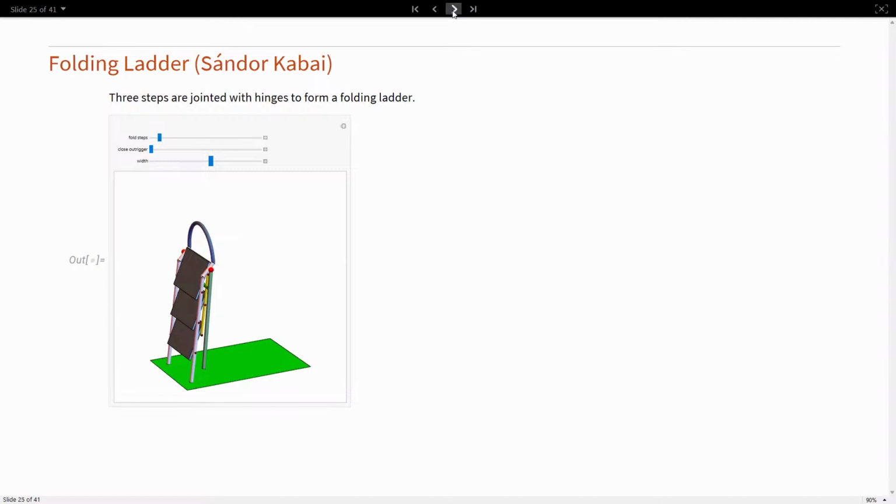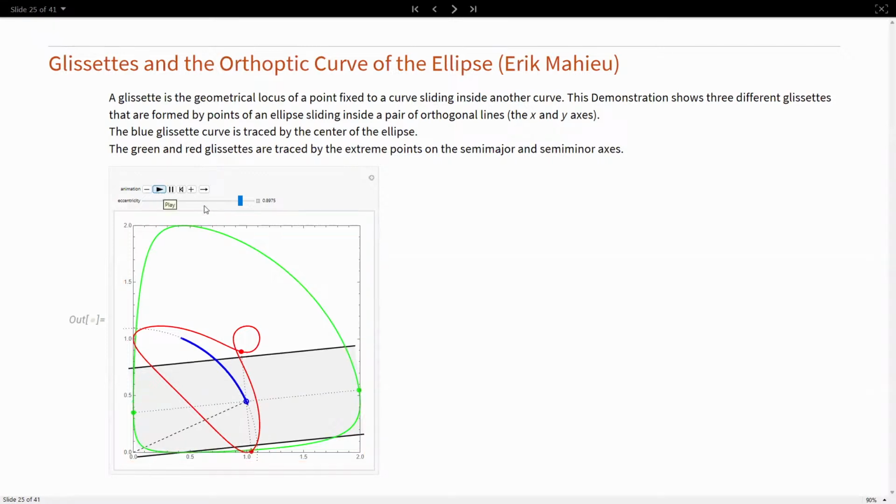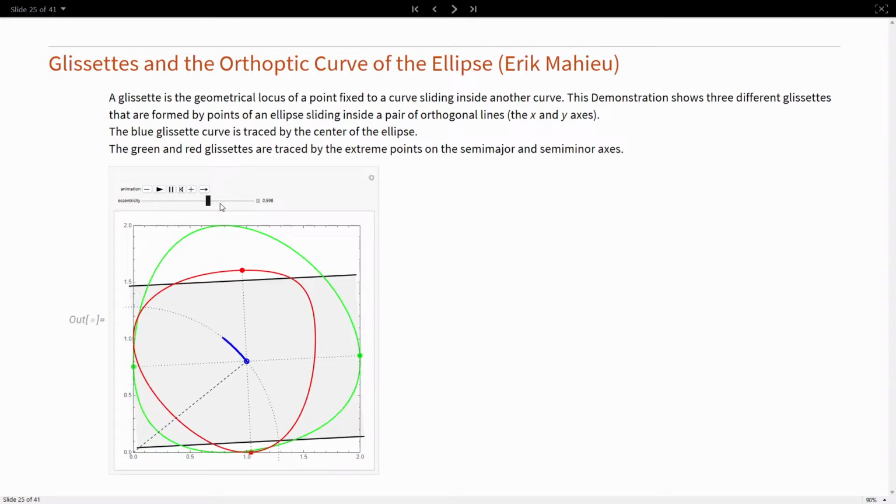I often like to look at objects that have been in the public domain for many years, just to see how they get over-engineered now. Let's see, here's a more complicated curve, a glissette, a geometric locus of a point fixed to a curve sliding inside another curve. So there are 3 glissettes shown here. And as we change the eccentricity, we change the curve.